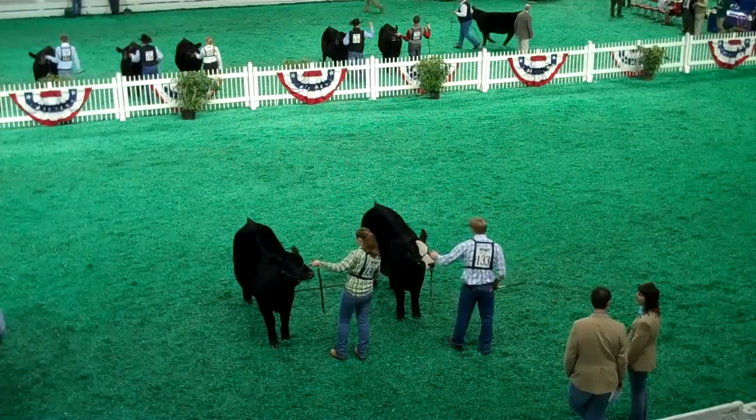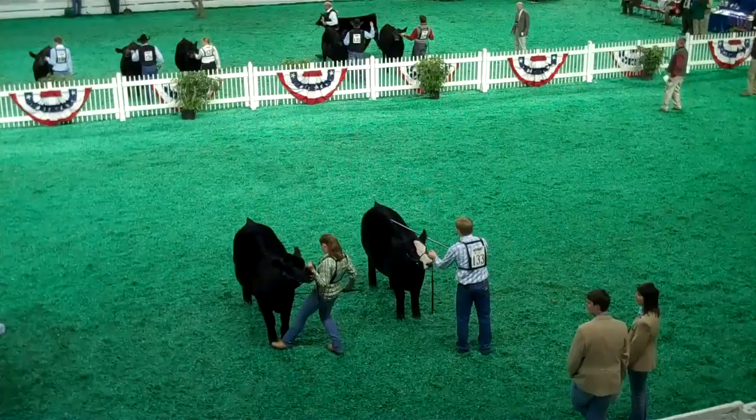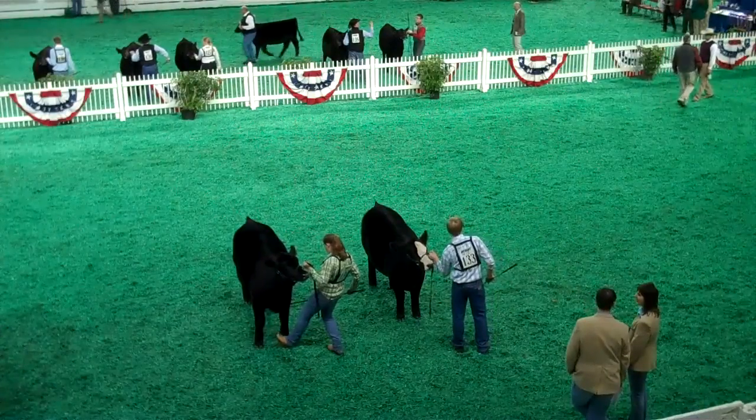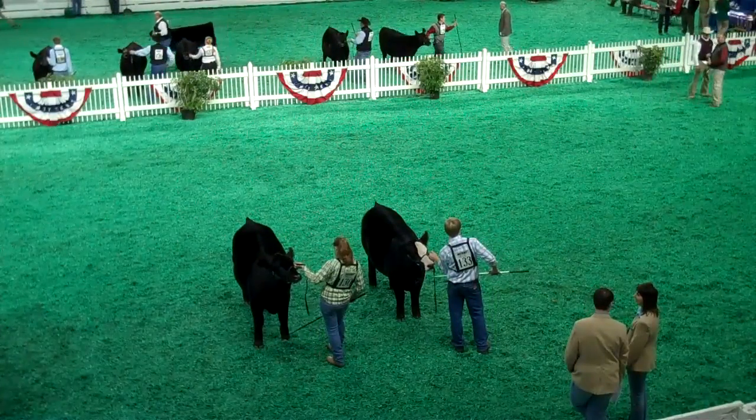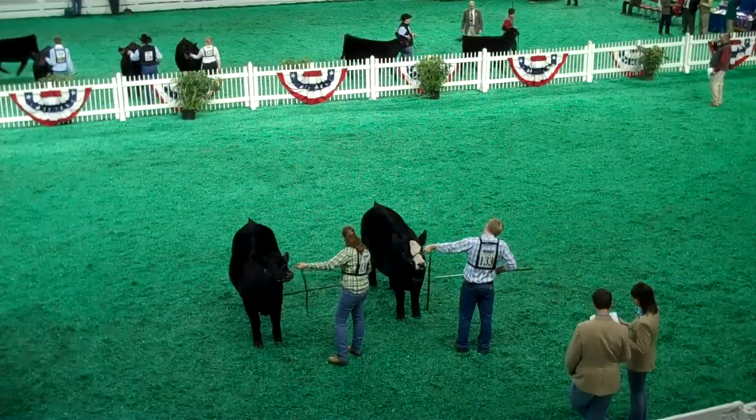This next one, again, a big rib kind of female. A lot of depth and a lot of dimension to her. Hits me just a little shorter hip as we watch her go and track out here today. But again, a really nice square mid female, a lot of balance to her. The heifer I like in the class is the heifer coming next.